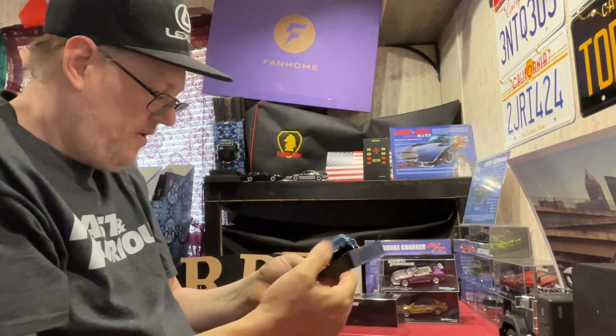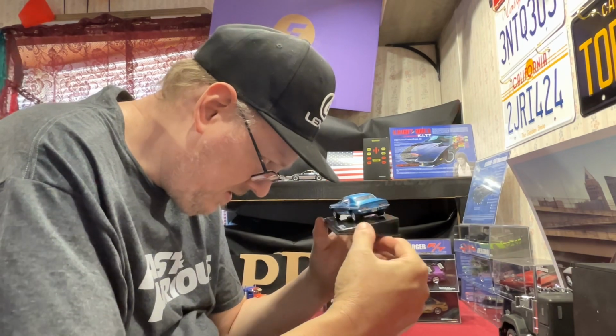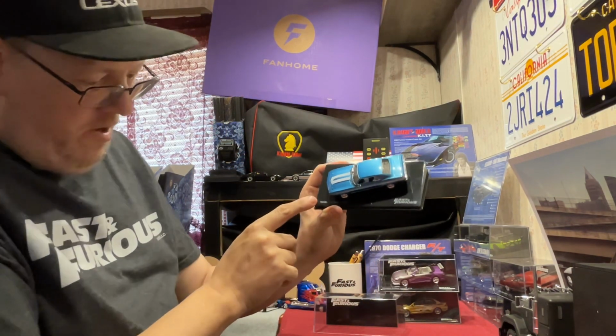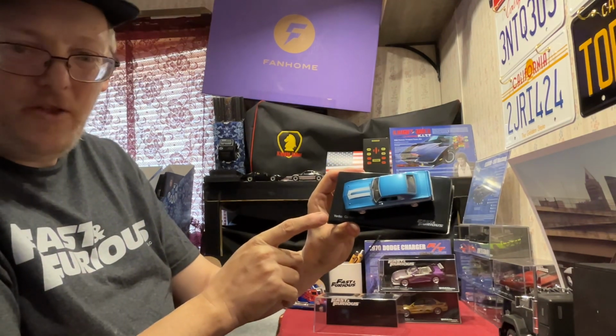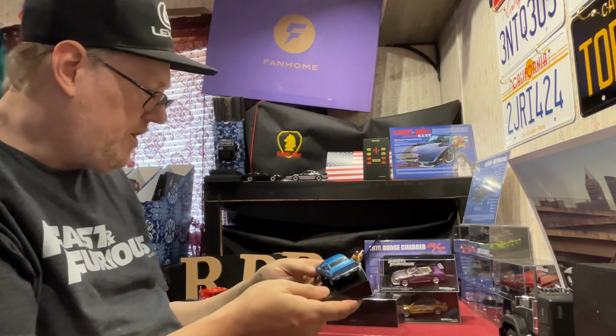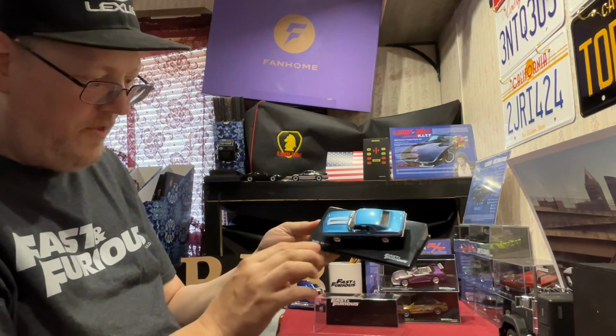So kind of surprised it doesn't say 69 on the base. Actually, none of them really have the year of what the car is on the base.